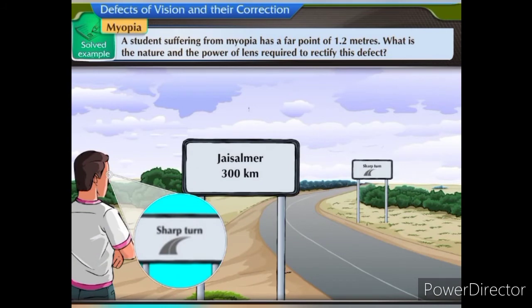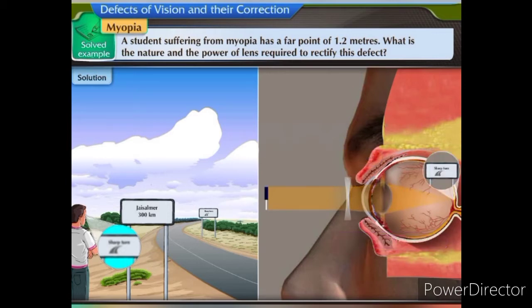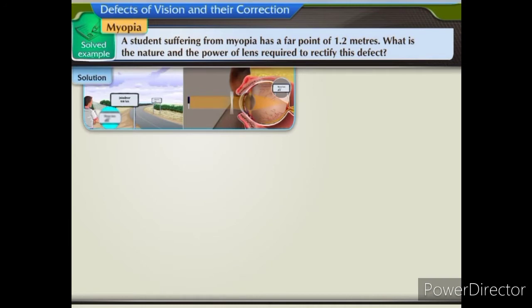Solved example. A student suffering from myopia has a far point of 1.2 meters. What is the nature and the power of lens required to rectify this defect? Solution. The eye defect myopia is corrected by using concave lens spectacles. Let us first calculate the focal length of the lens. The far point of the myopic student is 1.2 meters, that is 120 centimeters.